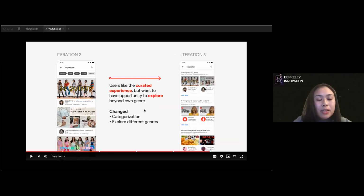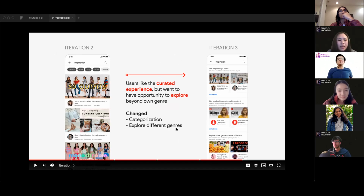And lastly is the inspiration page. So users really enjoyed the curated experience, but wanted a way to explore content like beyond their interest of genre. So we changed the inspiration board to be categorized into different sections. So there's 3 sections, the first being the similar interests of their genre. So in this case, Angel is interested in fashion. The second card is the Creator Academy tips. And third is explore other genres.